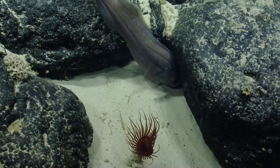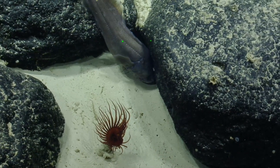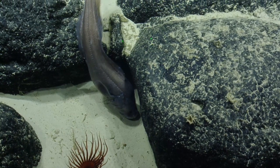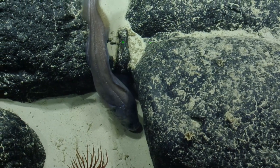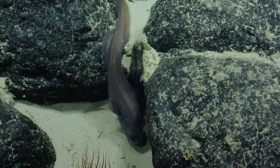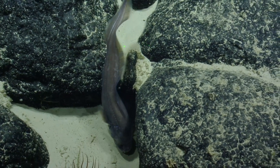And this one wants to be shy. Aww. I have never ever seen any of that. Never seen a predatory event with a deep sea fish. That would be epic. Almost as epic as a Dumbo octopus laying its egg on a piece of coral.